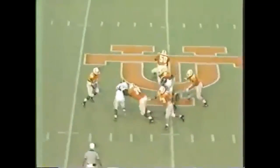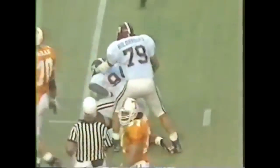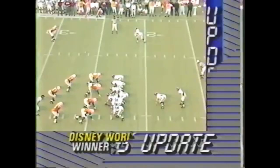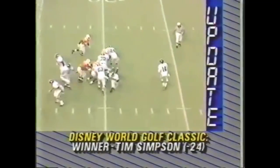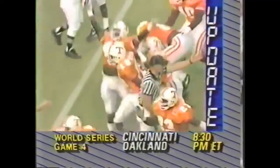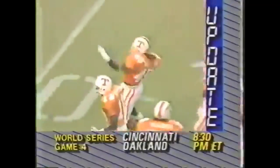Tennessee a woeful 2 of 10 on third down. Thornton with the sack. George Thornton threw Henton down back at the 45-yard line. Play action screen. Jones has the first down. Lost the football. Recovered by Tennessee at the 33-yard line.